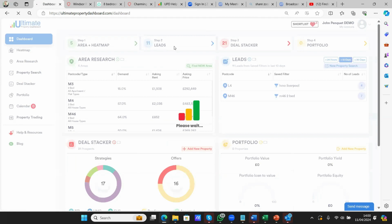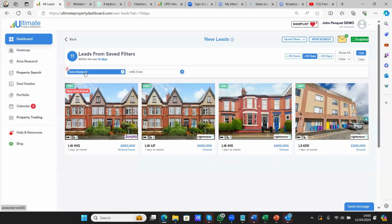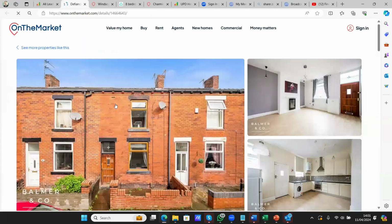So again, if you look at your leads, we've now got all of them. They've got the Manchester and the Liverpool properties mixed together for a shortlist. And again, if you just say, I just want to see my HMOs, just click on the HMOs and you can see them. If you just want to see your 2-bedroom properties, you can see those as well. Again, because my email is enabled, every single day I will get an email notification telling me how many listings there are. If there are no listings, you don't get an email. So you don't even need to look. You can just take the whole day off. If you do get listings that match, they will be in this short list. And again, if you want to look at any of these, you just click on them and it takes you straight to wherever it's advertised.